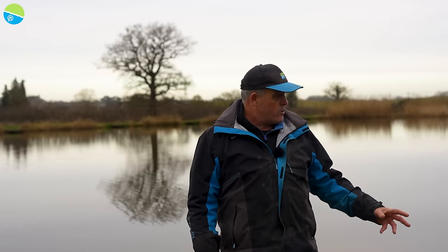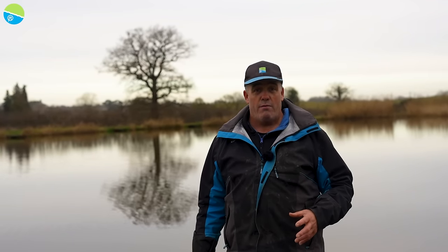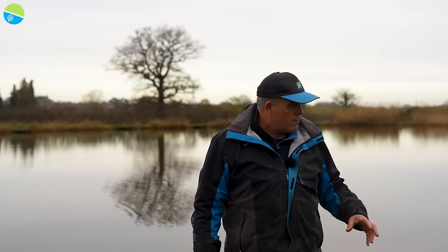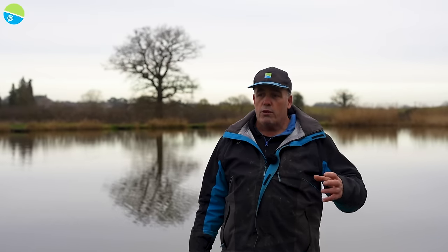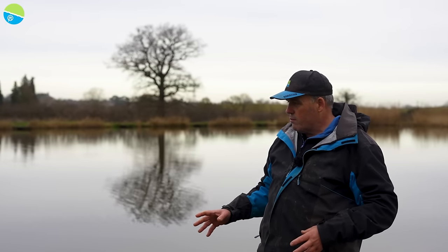Now, first impressions are we've had a serious amount of rain leading up to today, and we've also had a serious amount of windy weather. As you can see, that wind, thankfully, is gone, and also the rain has. My first impressions of the water was it's surprisingly clear. I thought it was going to be really chocolate brown with all the rain that's come off the fields, but it's not. And as soon as I saw the colour of the water, I thought this could be a real good day for fishing with expanders.